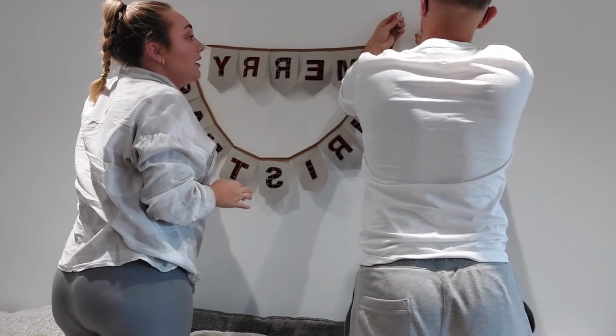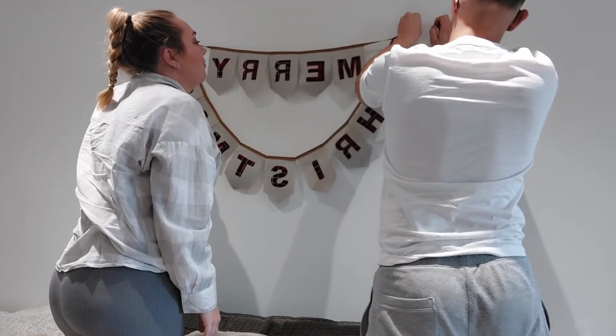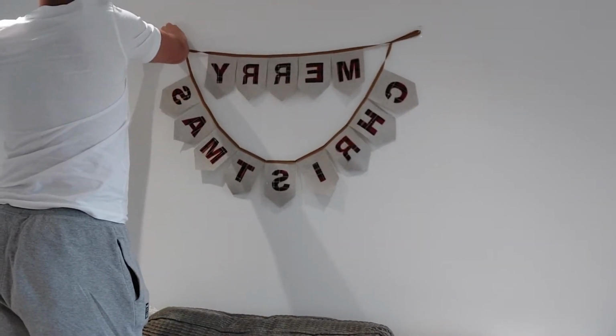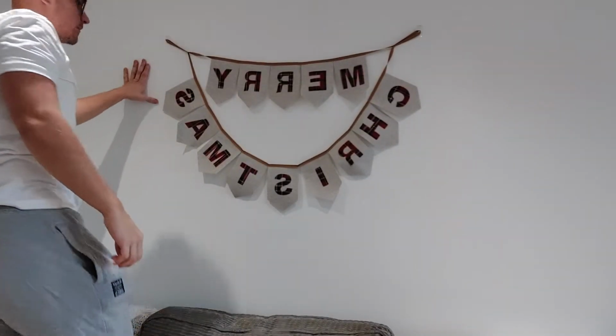No, it's not. Why? That's not sticky. Because it's on the floor. That is literally not sticky. Well, this is Christmas. Does it look central? Probably. Yeah, it does look central. If you push down really hard, yeah?